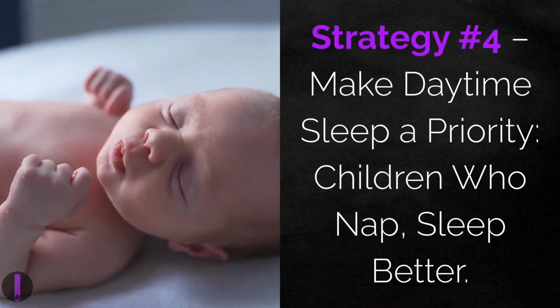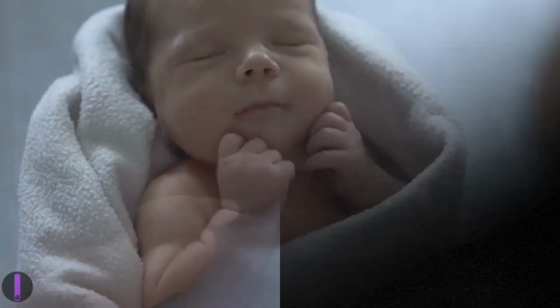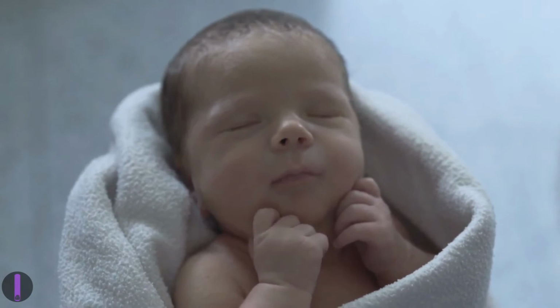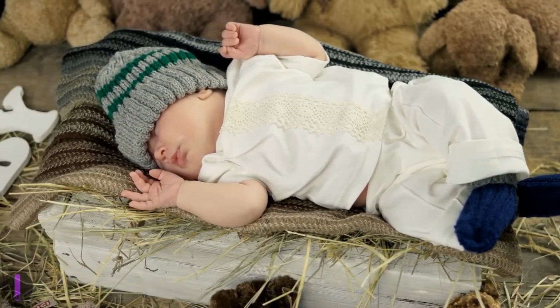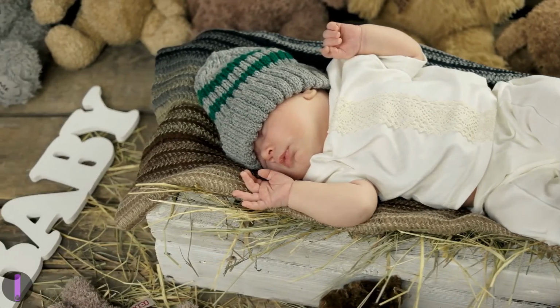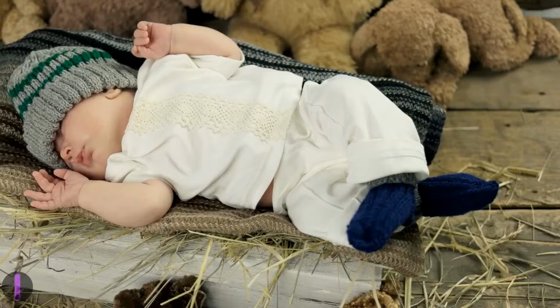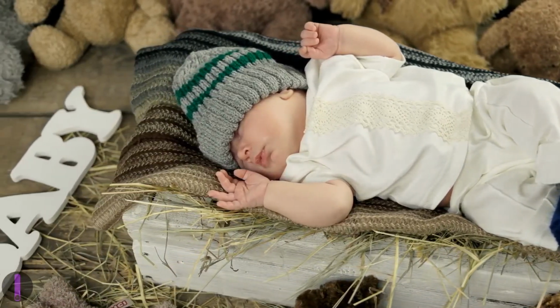Strategy number 4: make daytime sleep a priority. Children who nap sleep better. Scientific research has shown that babies who nap during the day sleep better and longer at nighttime. While you might think that skipping babies' daytime naps might make it easier to get them off to bed in the evening, babies typically end up being so overtired that they have a very difficult time settling down at bedtime and they don't sleep particularly well at night.